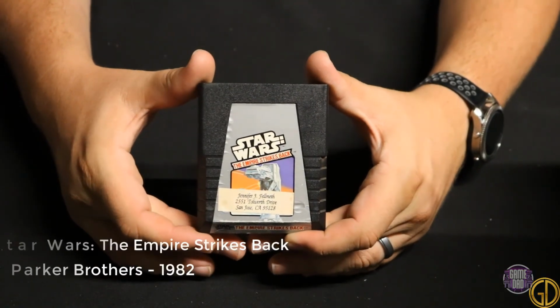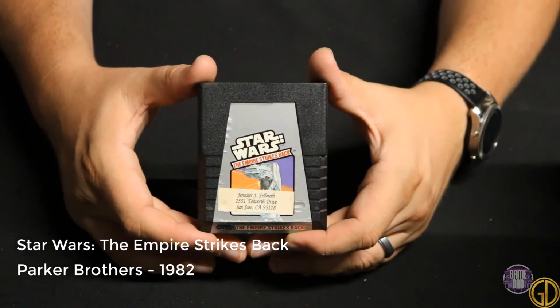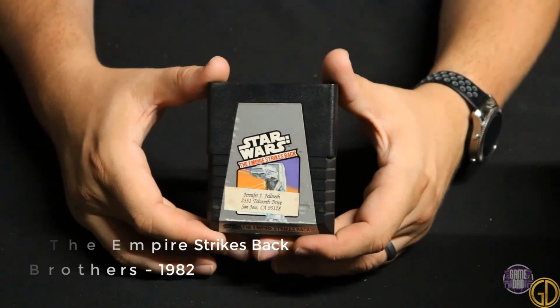Published by Parker Brothers in 1982, Star Wars The Empire Strikes Back was the first licensed Star Wars video game to ever be released. The following year, it was also released on the Intellivision.